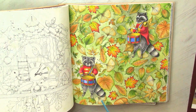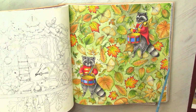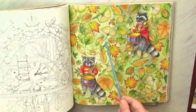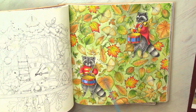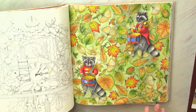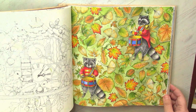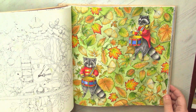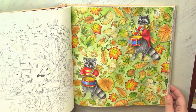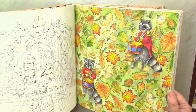I deliberately decided that some of them I will color in more calm, muted ochre yellow colors, and some of them I will do in a different color palette with brighter colors, so the whole background won't be very plain and boring. And of course I love raccoons. They are one of the easiest animals to color because you just need black, gray and white, maybe a little bit of black liner, and I love them in real life, and of course I love to color them.